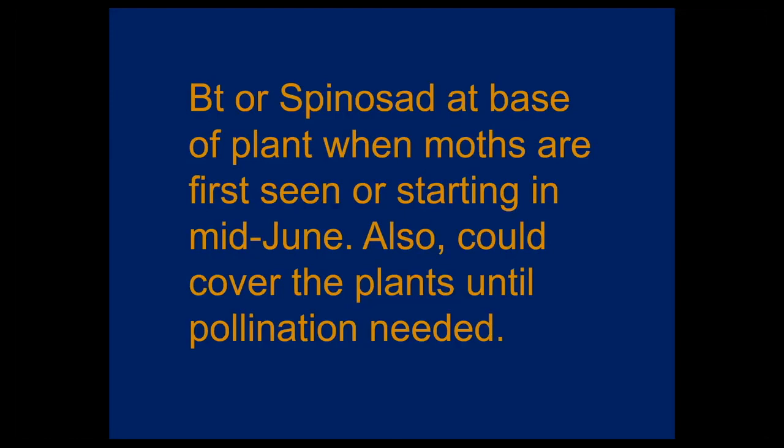I actually have two more questions, but I think one of them we've already discussed. One of the questions is, is there a natural predator for cabbage moths? And if so, is there anything we can do to encourage them? For a cabbage moth? That was the question. Yeah. Okay.